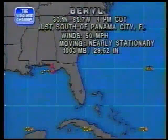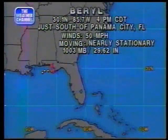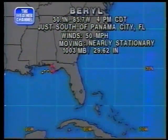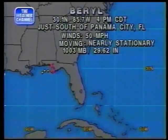Pictures in a moment to indicate that trend. 50-mile-an-hour sustained winds. Nearly stationary as of 4 p.m., but again, it appears there's been some east movement on this system. And the lowest pressure down to 1003 millibars, or 29.62 inches of mercury.